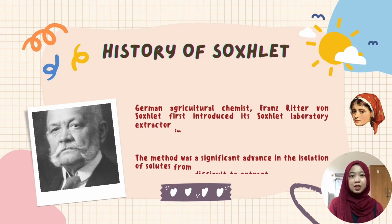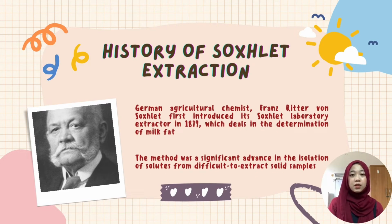History of SOXHLET extraction. Franz Ritter von SOXHLET, this German agricultural chemist, was the first to introduce his SOXHLET laboratory extractor in 1879, which deals in the determination of meat fat. The method was a significant advance in the isolation of solid from difficult to extract solid samples.